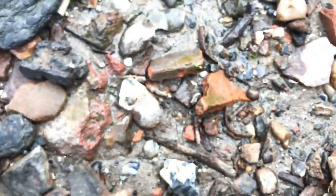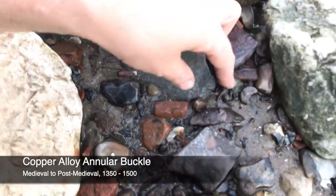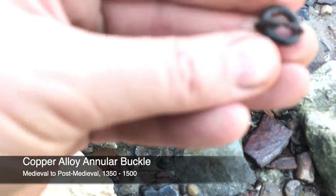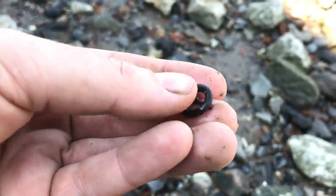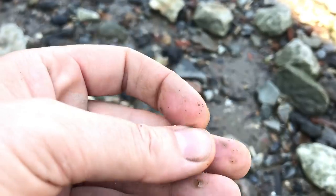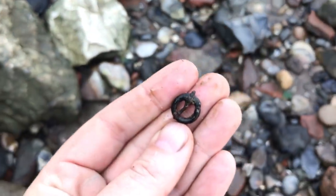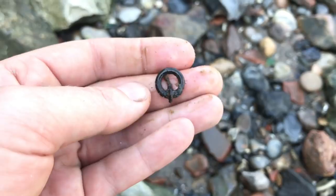but I'd be very surprised if it wasn't something modern that turned up. Well, having said that, something has turned up. You might recognize this from one of my earlier videos. There we go. It's an annular brooch buckle. Post-medieval, most likely. Could be medieval, but more likely post-medieval. I've got a few of these already, but they're always very nice when they turn up. So there we go. You never know. I do dismiss this as the modern area, but sometimes you do get one of these.